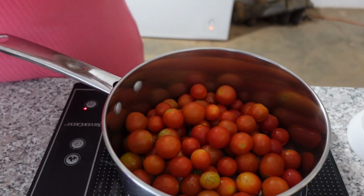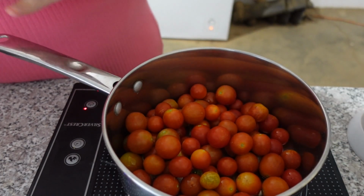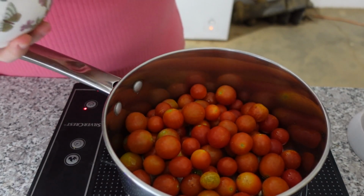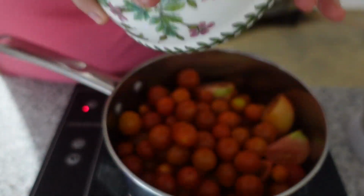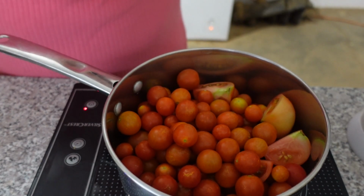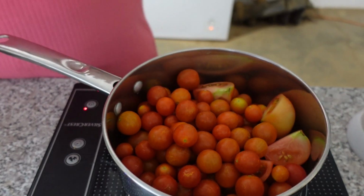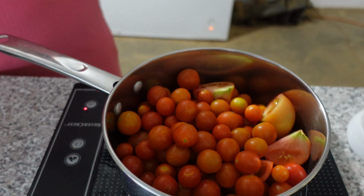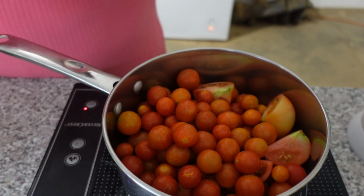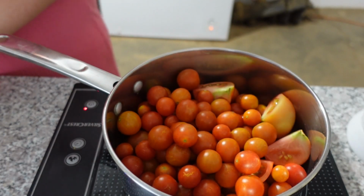I have seen a lot of recipes say that you do need to skin the tomatoes before. I have done this recipe without skinning them and it's turned out absolutely fine. So as you can see, most of it is cherry tomatoes. We've got that many, to be honest, that we don't need to be concerned about, oh, these ones for cooking, these ones for having on salads. We've got plenty in the freezer.